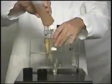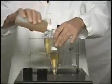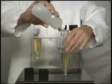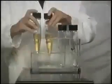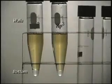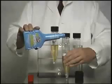Water is contained in the fuel tanks by condensation. Although this phenomenon cannot be avoided, it can be corrected. In this test, we add approximately 1 cubic centimeter of water to the fuel. After shaking the tubes, we can immediately appreciate how the water is trapped in the bottom, stuck to the walls and emulsified in the fuel. We add now the additives.